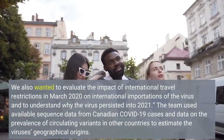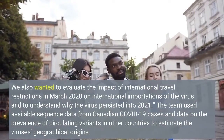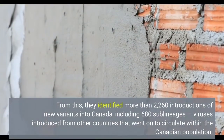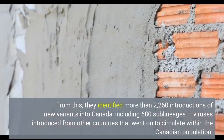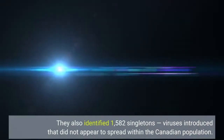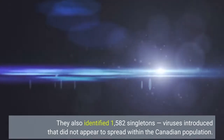The team used available sequence data from Canadian COVID-19 cases and data on the prevalence of circulating variants. From this, they identified more than 260 introductions of new variants into Canada, including 680 sublineages, viruses introduced from other countries that went on to circulate within the Canadian population. They also identified 582 singletons, viruses introduced that did not appear to spread within the Canadian population.